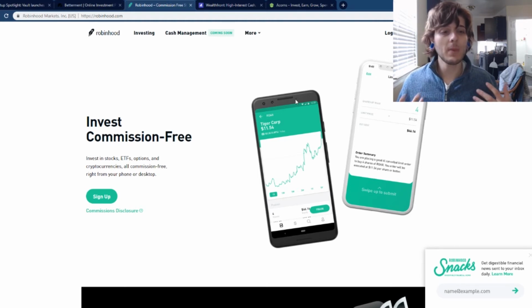Basically, Robinhood is for the people who really want to be in charge of their money. They don't want to do a micro advisor like Betterment. They don't want to do a micro advisor like Vault, where you basically have an algorithm deciding the buys and sells of your stocks, right? That's micro advising. This is all on you. You do the research, you buy what you think is going to go up, and you sell what you think is going to go down, and what have you.